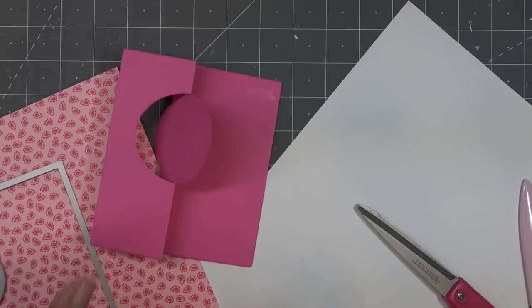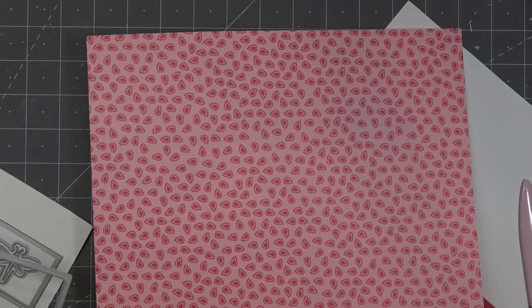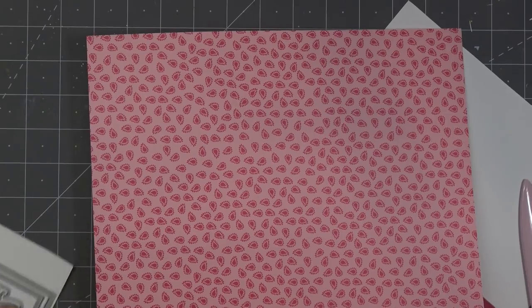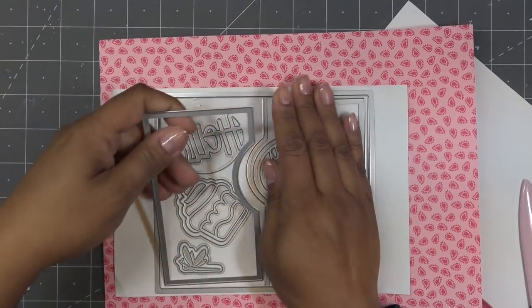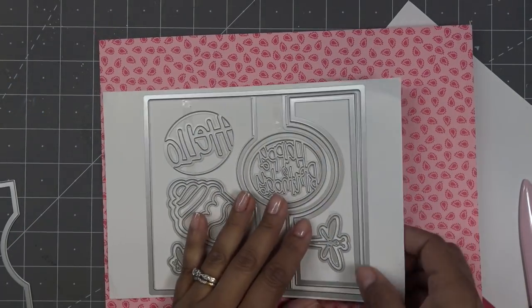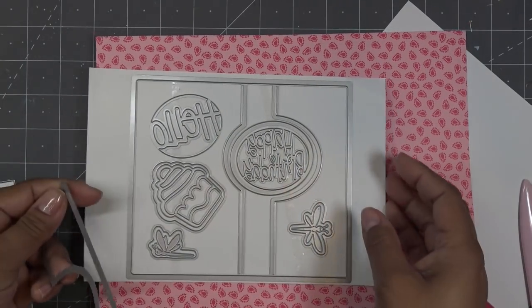All right, so that's it. That would be your base card. So everything's basically the same. I just added a little flap, and we're just gonna do a little more. So I'm gonna put that back on my carrier. We need this guy. We have the word hello and the word happy birthday. I'm gonna do hello since I just did happy birthday and I just did a thing with cupcakes, so we'll just try something different. These pieces.